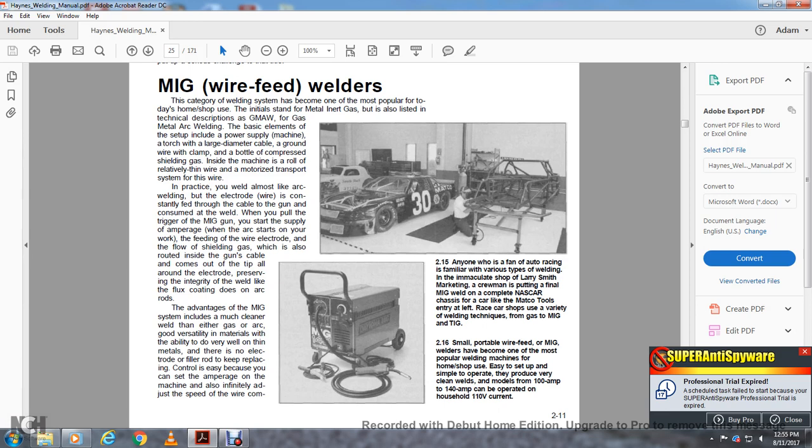The advantages of the metal inert gas system include much cleaner welds than gas or arc welding, good material versatility, and the ability to do very good work on thin metals. There's no electrode or filler rod to keep replacing. Control is easy because you set the amperage on the machine and, in addition, just the speed of the wire.